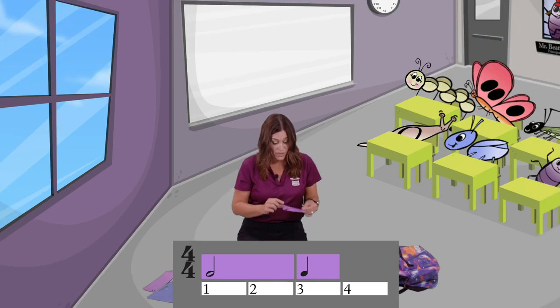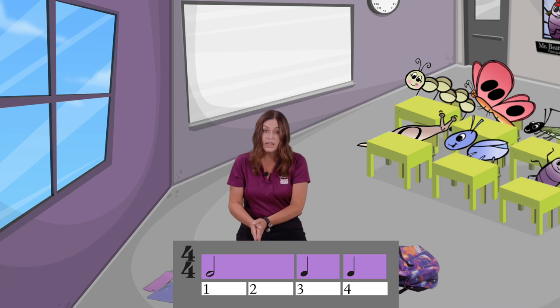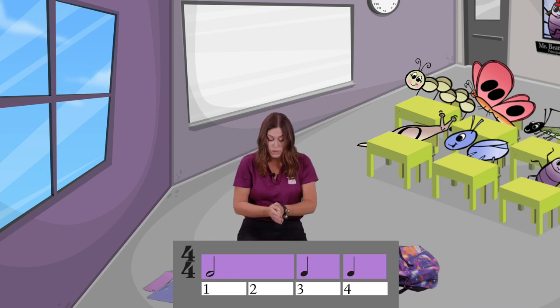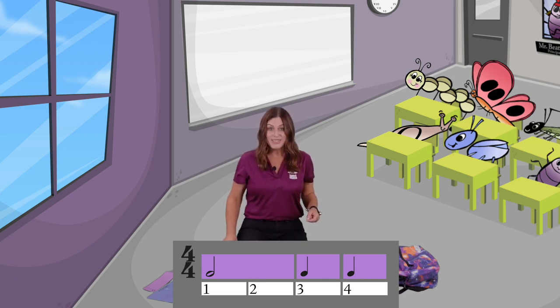Could we do another quarter note? Did it fill up my four beats? Let's clap this one together. Here we go. One, two, three, four. Did we have four beats? Did we fill up our 4/4 time signature?